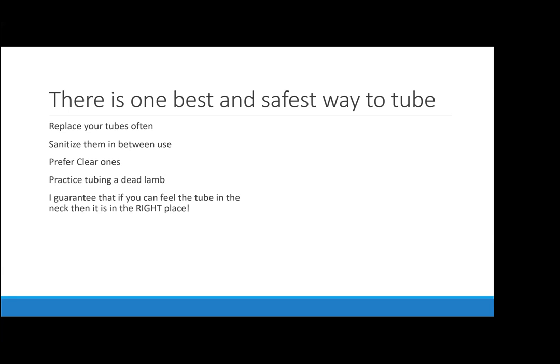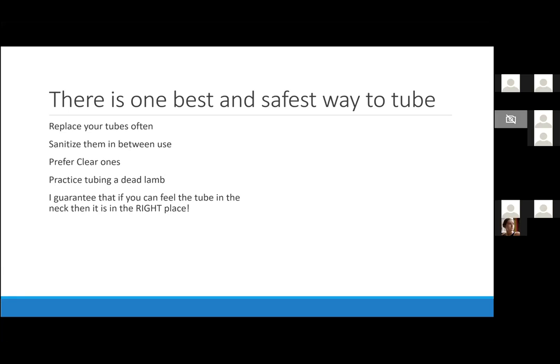If you are still afraid about tubing lambs, ask a friend of yours to hang on to a dead lamb and practice on a dead lamb, and you'll get over your fear.